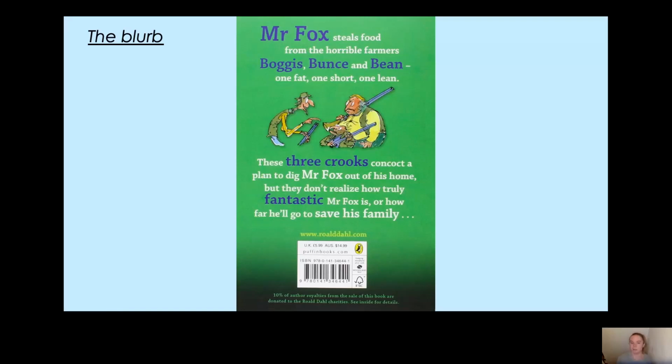Now, let's read the rest of the blurb. So these three crooks concoct a plan, so they make a plan to dig Mr. Fox out of his home. But they don't realise how truly fantastic Mr. Fox is, or how far he'll go to save his family. So there you go. Maybe that's why he's got the food in his bag, because he wants to feed his family. Maybe he's trying to save his family because they don't have enough food. Okay. Now, it doesn't tell us why Mr. Fox is fantastic. So we are going to have to read the book to find that out.